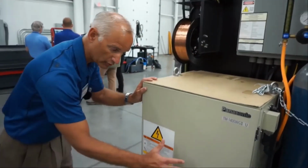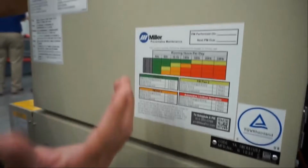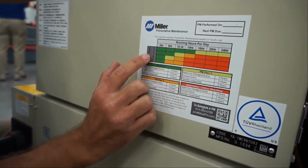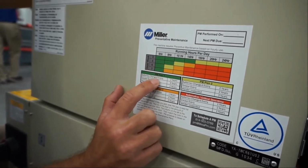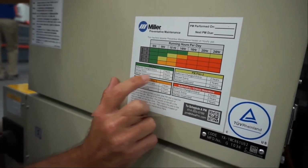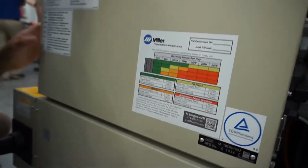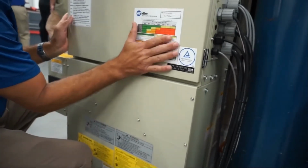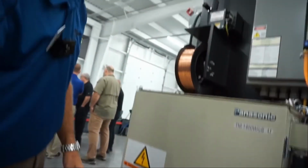If we go further down on the controller of the robot system here, you see our preventive maintenance tag. Just for an example, say I'm running 8 hours a day, 8 hours a shift, and 5 days a week. If I say 8 hours a day and 5 days a week, I'm in the green. Looking at the green, you have to change your batteries every 2 years, re-grease the robot every 3 years, and inspect your welder every 2 years. Mainly making sure your connections and weld cables are tight, and you want to blow out the machine to make sure any dust that gets in your welder has been blown out to keep it clean. It makes it real easy and handy for people to know exactly what they need to do and when they need to do it for proper preventive maintenance.